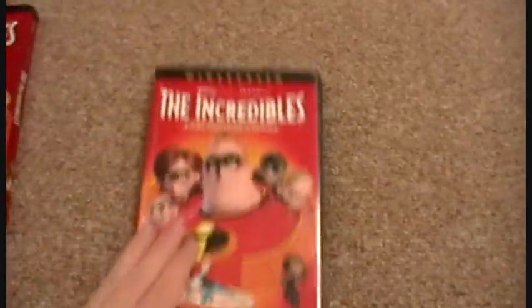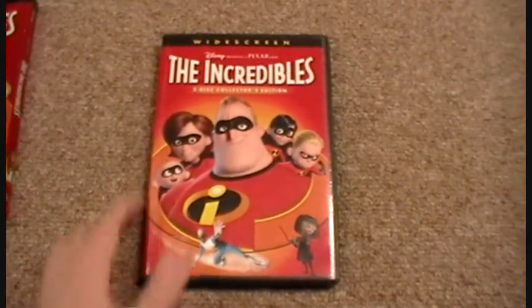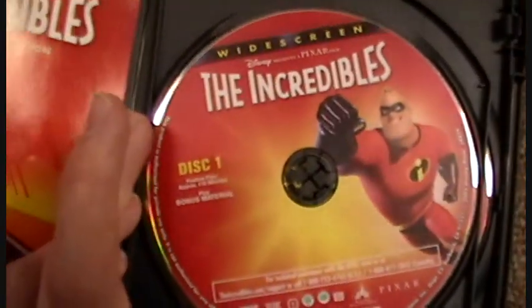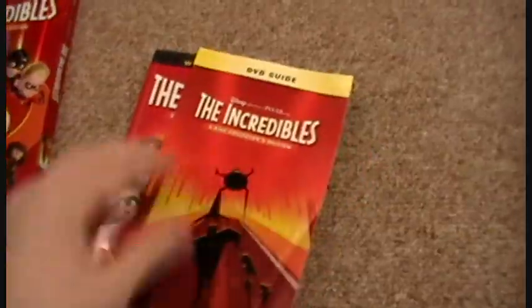I remember actually getting the DVD before it actually came out. That was the full screen version, though. That version is at my dad's house. I don't know why I got the full screen version. I don't know what I was thinking. Got disc 1 and disc 2. The Blu-ray, I think, comes out April 12th. I'm definitely going to pick it up day one. It's going to be a Blu-ray, DVD, digital copy combo pack. DVD guide, of course.